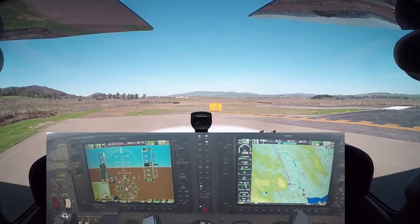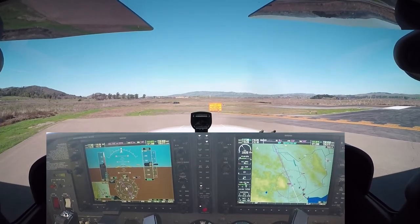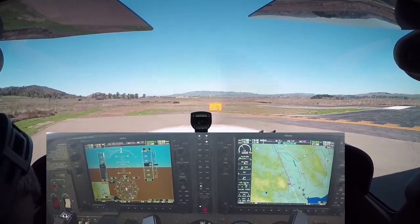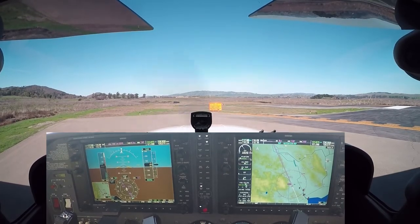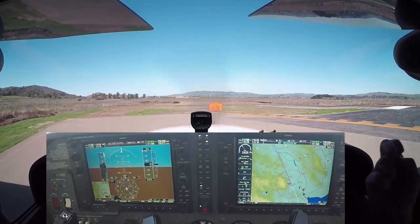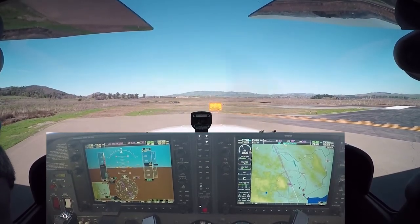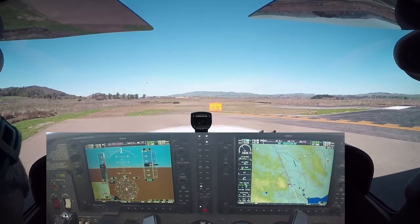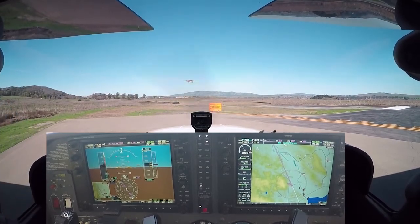Briefing for takeoff will be a slight crosswind takeoff. Would that be accurate? Perfect, yeah. Flaps 10 degrees. Runway speed, airspeed, that's not used at this time. Initial climb will be VY to 500 feet, turning to a left 45 departure and level off at 1,000 feet. Takeoff checklist complete. Roger.